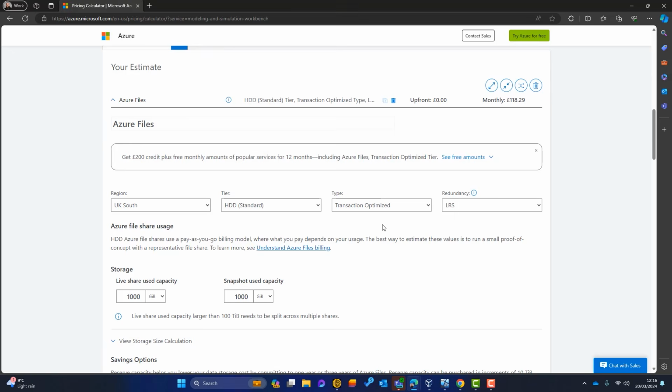We've then got three options under type. We've got transaction optimized, we've got hot, and we've got cool. Now, I use hot or cool for file shares. When it comes to active file shares that you're probably using on a daily basis, you probably want to choose hot. If you've got lots of data that you just want to put into Azure Files in terms of kind of an archive solution, where you're archiving lots of files and folders and not using it all the time, then you can go ahead and choose cool. There's actually not a lot of difference between the two, but for this example, I will choose hot.